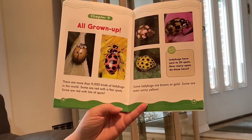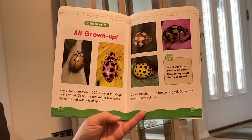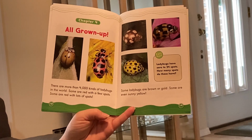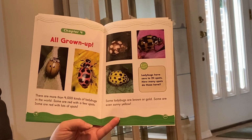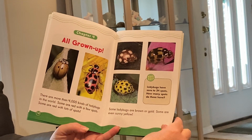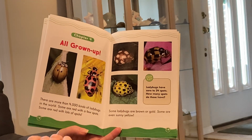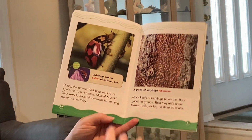All grown up. There are more than 4,000 kinds of ladybugs in the world. Some are red with a few spots. Some are red with lots of spots. Some ladybugs are brown or gold, and some are even yellow. Ladybugs can have anywhere from 0 to 24 spots on them.